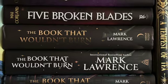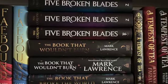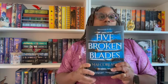Ooh, Five Broken Blades. Yes, I have two other copies of this, so you're going to get a book battle. Let's see. My subscription for Broken Binding did this. My subscription for Goldsboro did this. And I also bought one from Amazon. So where are those at? They're up there somewhere. Let me see. Yeah, one's red, one's purple, and one's blue. So yes, I will be doing a book battle for you.